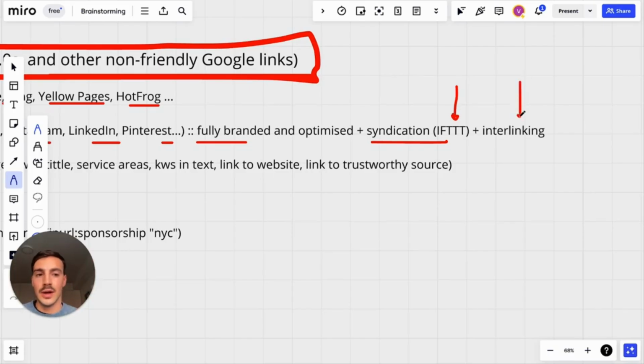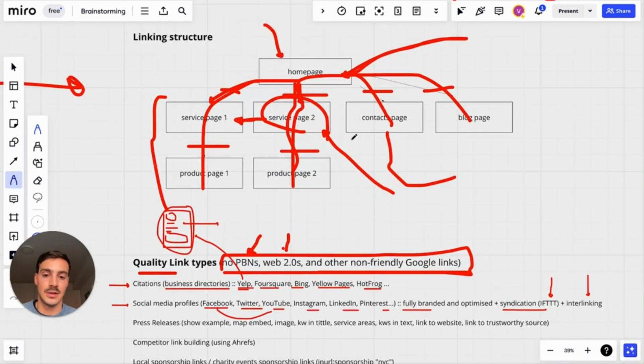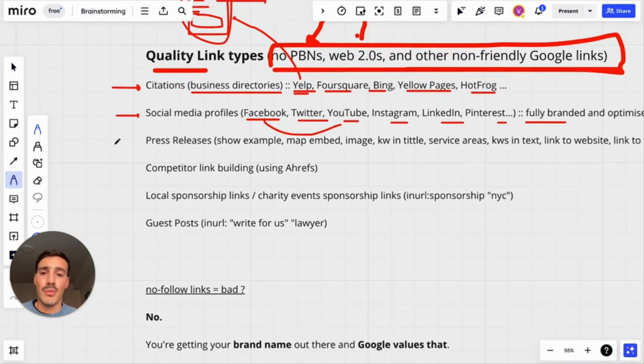And also interlink, right? You want to make sure that you interlink your properties. So from YouTube, maybe you link out on your YouTube homepage to Twitter and Facebook. Same thing goes for this, right? You interlink them in a way that makes sense, just like as if you were to interlink these pages, okay? Important. Now, then we have press releases.